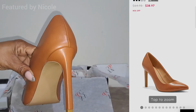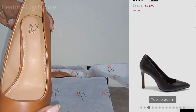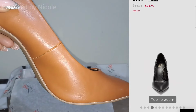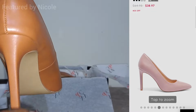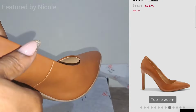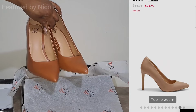Look at the stitching, look at the heel, a lovely 4-inch heel. I love that height for me. It also comes in black, so there are several color options for you to choose from. There's the black, there's also the pink, the blush pink, very pretty. I love that color. It's really, really nice. And there's also a beige color as well. You'll see that very shortly. So go get it.